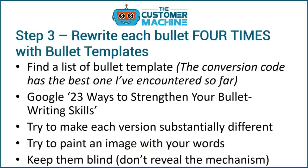Now this is the copywriting magic. This turns it from boring. If we just used all the how-to bullets, we would have produced extremely boring copy, because 50 or 100 how-to sentences are just boring to read. So what I do to inject creativity and variance into my copy is that I write each bullet 4 times with different bullet templates. And bullet templates are just ways to write bullets.